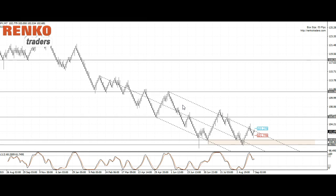So to summarize the dollar yen, you've got the price moving within the falling median line. You've got a low here, and you've got possibly a higher low here. But I still think we are due for a test towards the 100.8, 99.8 region. And from here you can expect prices to take off.